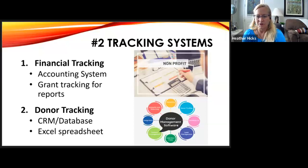Just as you're sitting here, type into the chat function, what kind of accounting system do you use? Do you use QuickBooks? Do you use Quicken? Do you use Xero? Are you using Excel spreadsheets? Are you still looking? Just type it into the chat, and that way we can kind of see what people are using. All right, Renee's using QuickBooks Desktop.